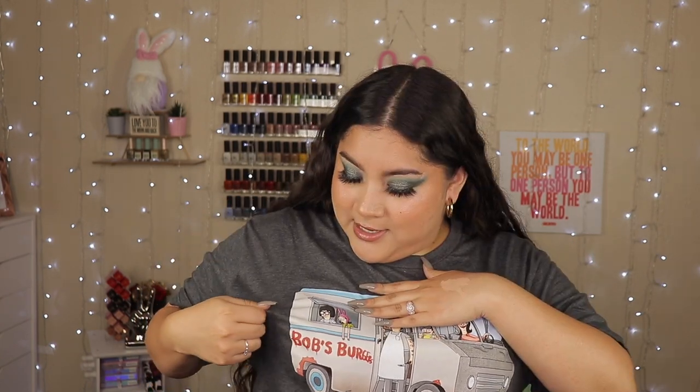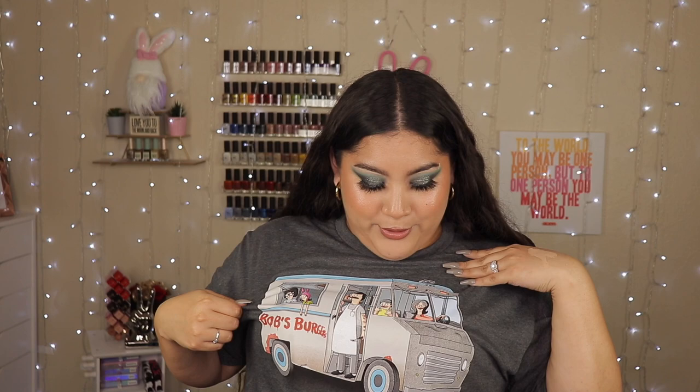Do you like my t-shirt? It's Bob's Burgers. Look at them. Look at Tina in the back. They're so cute. I freaking love Bob's Burgers. But I got this t-shirt from Target and I love their shirts. They're so comfortable and they just feel good. They're $12.99, I think. This is a men's shirt, actually. This is the men's section, but you know, who cares?